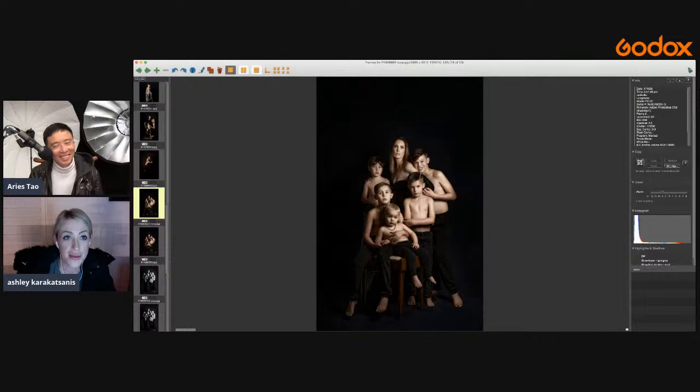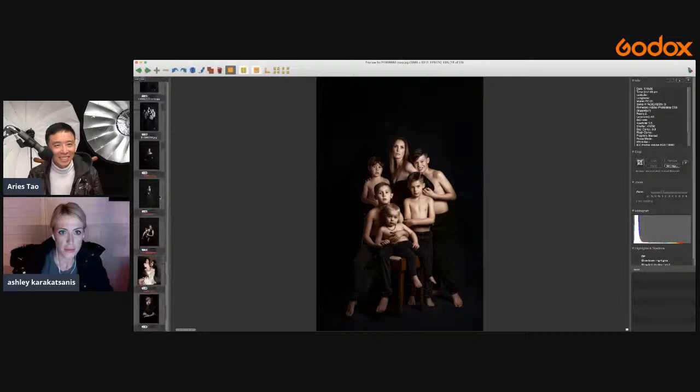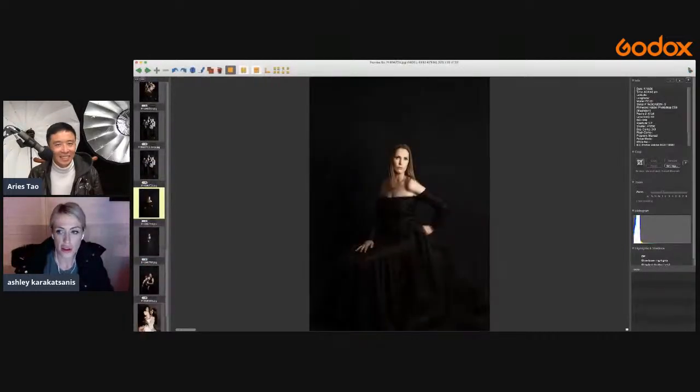This is a mum with 5 kids, like 5 boys. How amazing. And they were all so good as well. When she said she was coming in, I was like, okay, this is going to be fun. But they were so amazing. They were perfect. And then we decided to do a couple of portraits of her as well by herself.